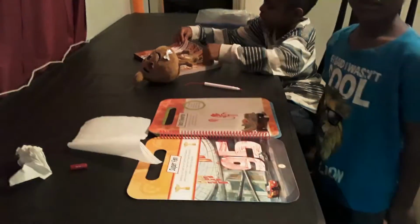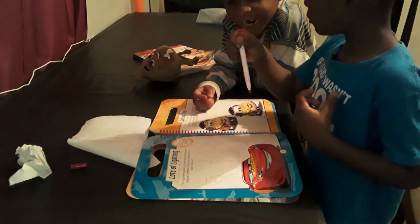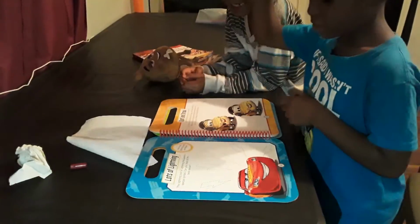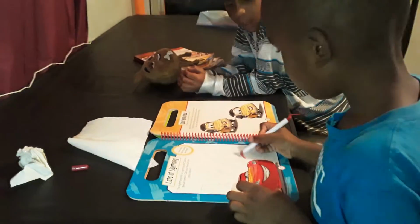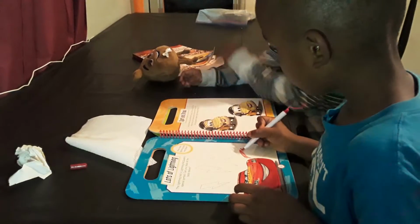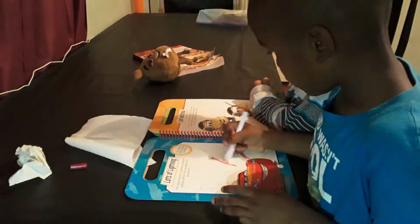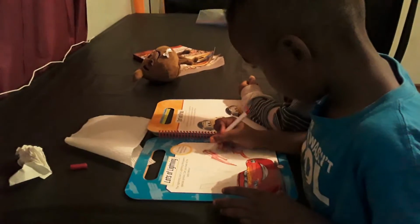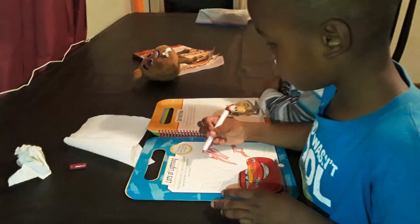No, we don't. Next page. Which one? First one, color this. Why are you always coloring? Then you listen to it. I'm going to do this page.